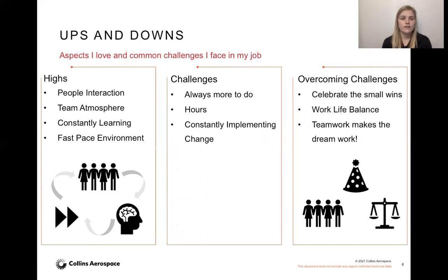One challenge I face a lot in my role is that there's many tasks to be done. There's always more to be done. Like I said, we have output goals to meet. So once one problem is solved, there are 5 more waiting to be addressed. Like I said, time management is key here.